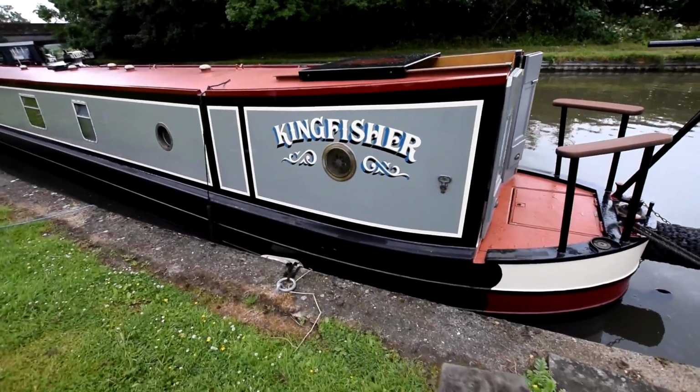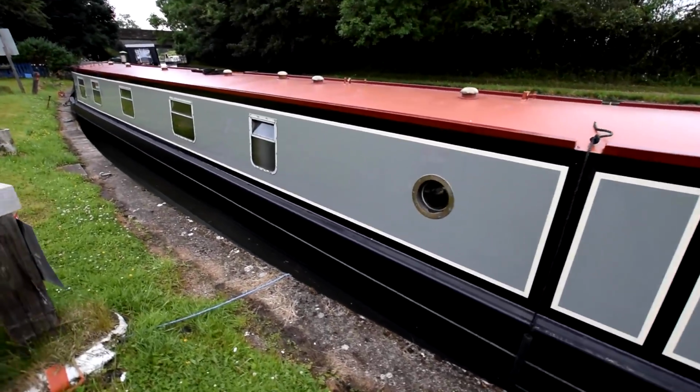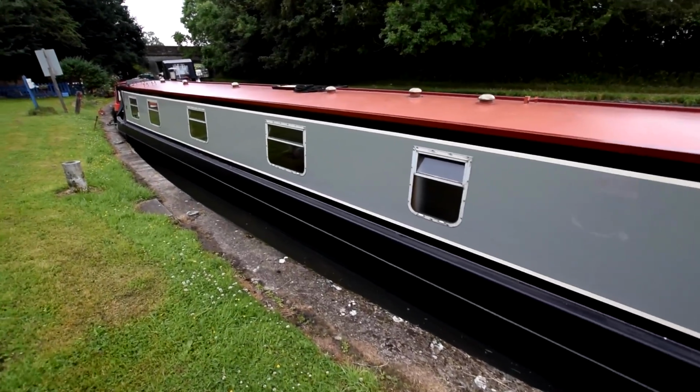She had a hull survey, the last one was in 2007. And the paintwork's fabulous, actually. That was done by Blizworth Tunnel Narrowboats. It's a nice light boat.